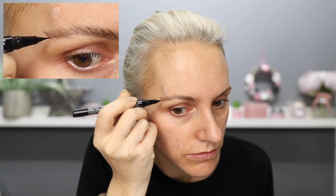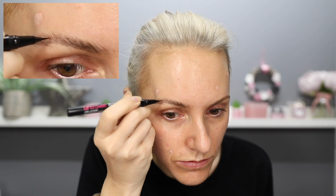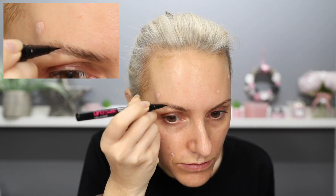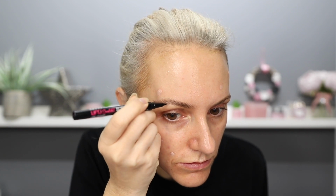Now, I like to go in the direction of the hair that I've placed down that's now stuck to the skin, and I go in vertical movements. I don't like to start from the inner portion of the brow. I like to do that little bit last. I like to start a little bit further up. So I'm making little brow strokes all the way up to the tip of my brow and then shaping my brows out to the outer corner.